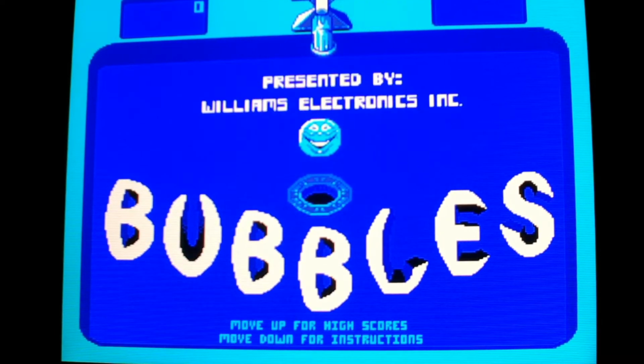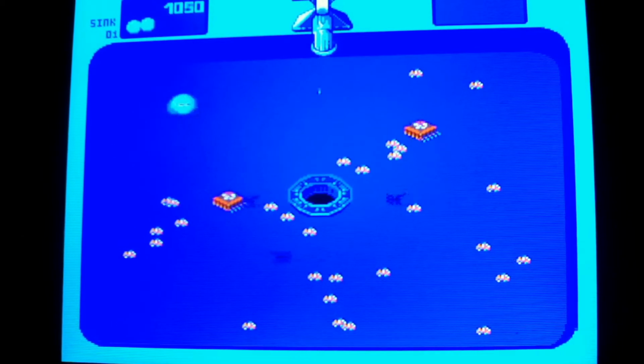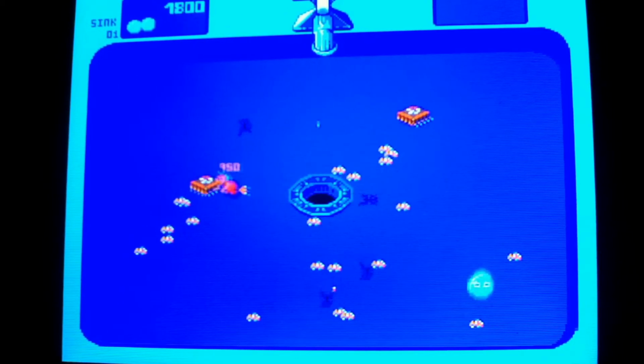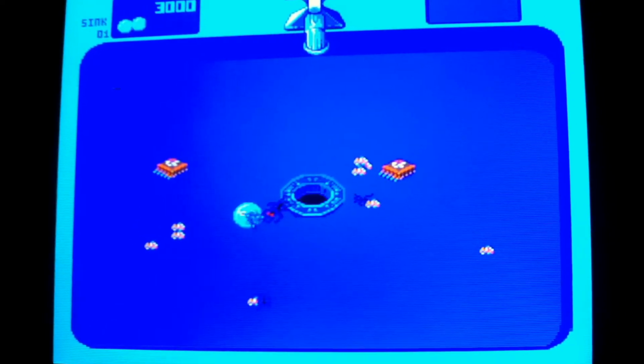Bubbles is a great game, action-packed and addicting to score chase. All you need is the joystick as you collect crumbs and avoid the bugs and other objects that can hurt you. Think of it as a Pac-Man without the mazes.